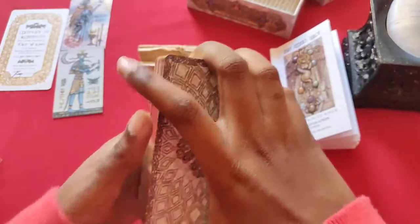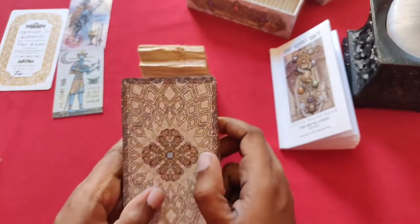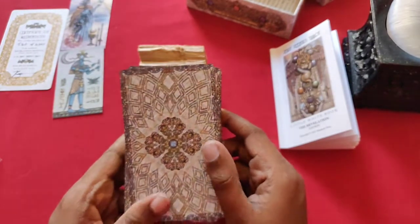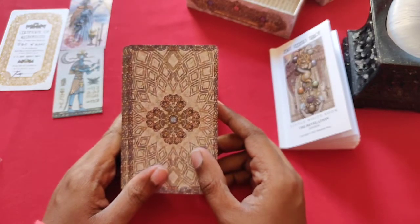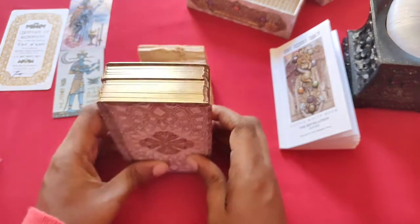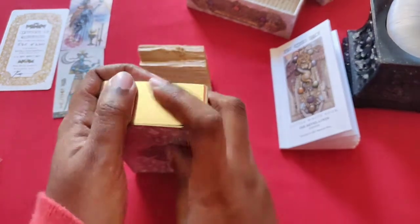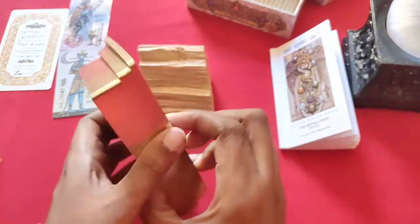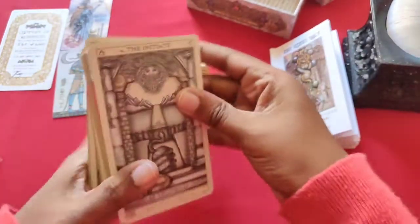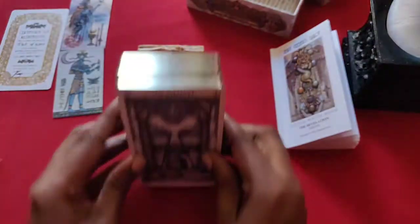patterns and whatnot, it definitely gives, what do you call it? This is a sacred object feel, a sacred spiritual object, right? All right, so let's look at the cards of the deck.